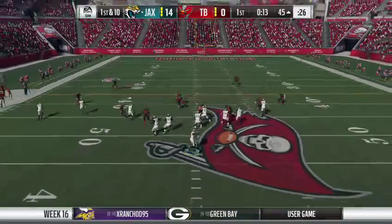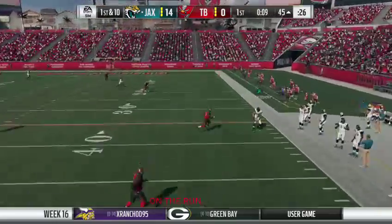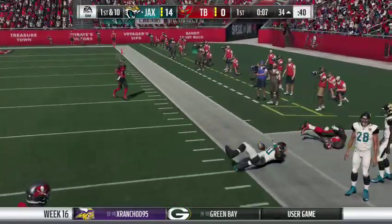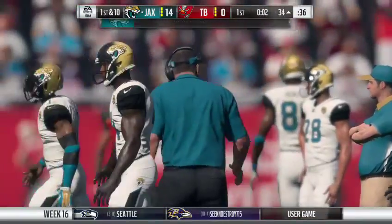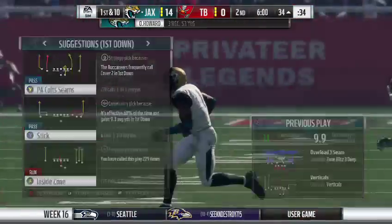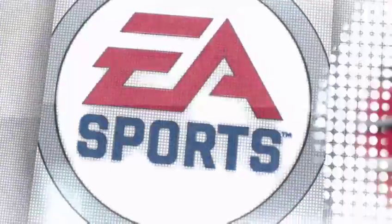That had the total feel of a quarterback in control. Red blitz, got him into the right protection scheme, so he doesn't get hit back there. He's got a chance to step up with supreme confidence and deliver it downfield for a nice completion. First down, Jacksonville. The passing game looking sharp on this drive for the Jags.